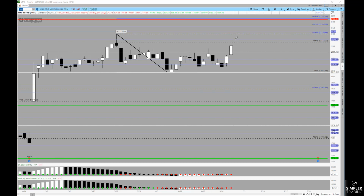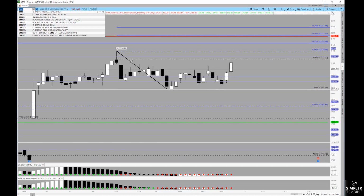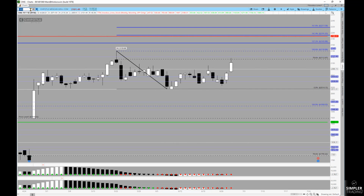I believe that it is actually headed up into 2200, and that works off of the back of this Voodoo line study set that just so often sees patterns work into fulfilling these targets. So that's the one we were working with last week that got us into where we are now.